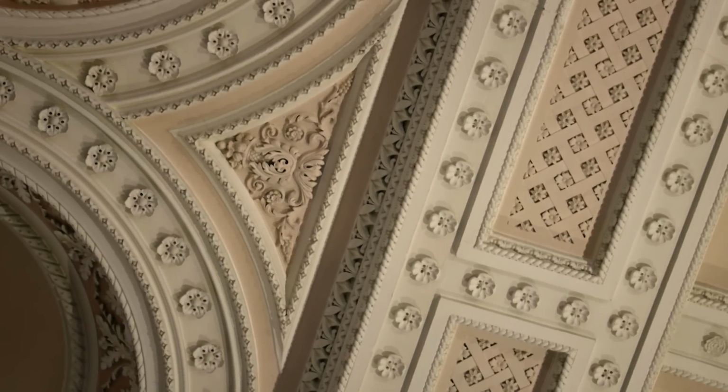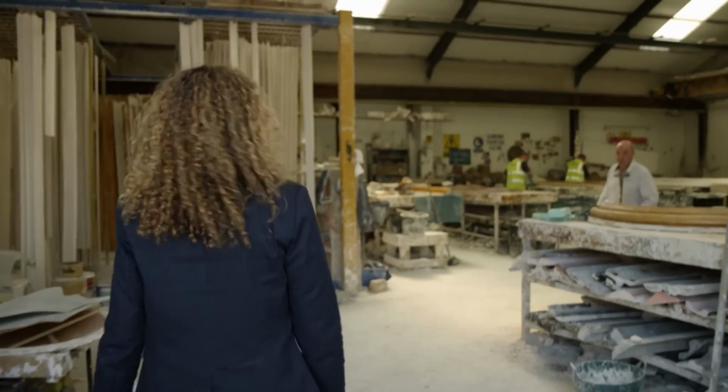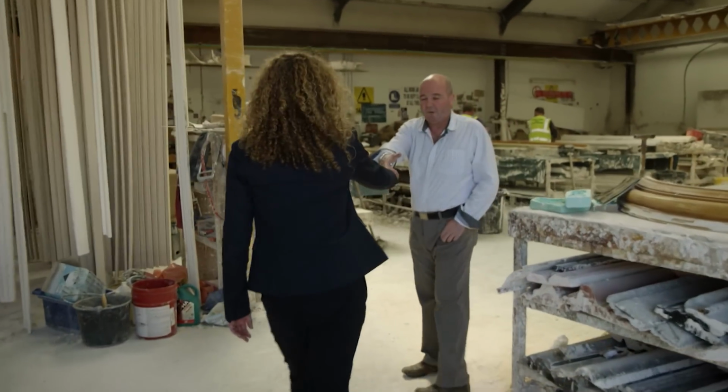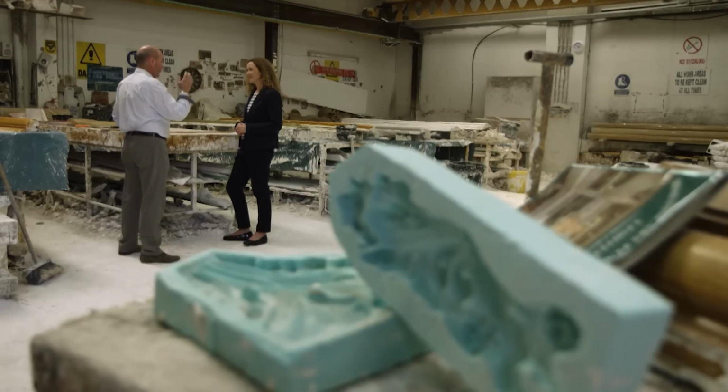Building on skills imported from Italy, Dublin's stucadores were renowned for their fine plasterwork. It's a craft being kept alive today by people like Frank Newman. Welcome. So the very delicate, detailed, elaborate work, who and how would that have been done? The stucadores that would do the in-situ work, which is more an artist's work, where they would actually form all the flowers and the leaves in situ. So they gradually build them up, shape them, pare them back.